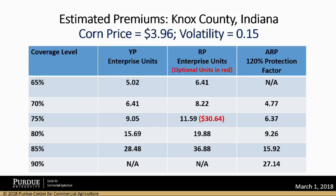One of the things that I want to point out here is revenue protection at the 75% coverage level has the most acres insured in 2017. It was closely followed by the revenue protection product with 80% coverage level. And so in Knox County, a lot of people focus on that 75 to 80% product. You can see here that the ARP product in terms of a premium price compares quite favorably to that product. So take a look at that if you haven't been using ARP in southern Indiana. See how it fits into your operation, because the premiums there compare favorably to the revenue protection product.